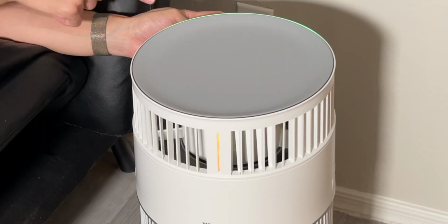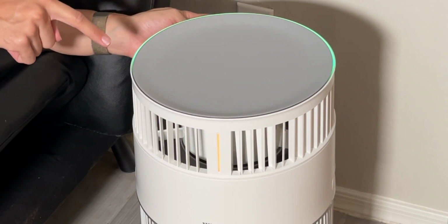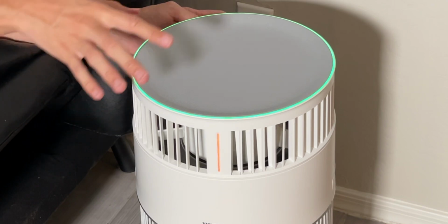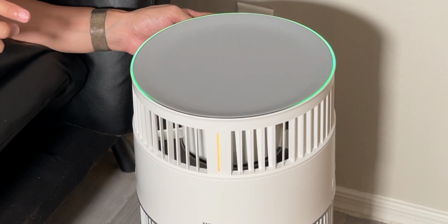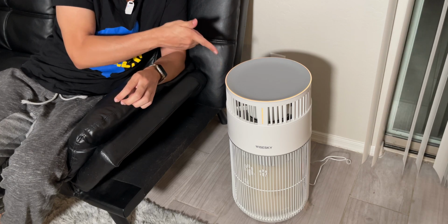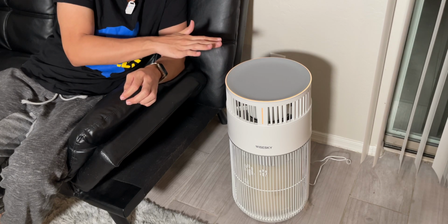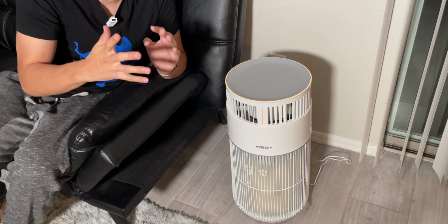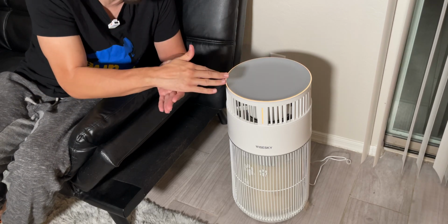When we adjust the fan speed, you can see we're on low, medium, high, and then like max turbo mode right here. It lights up a different amount of the LED ring depending on how fast the speed is, which is very cool. And as you can see right now, it turned yellow, because after a few seconds of adjusting the speed that you want, it actually changes the light based on what the air quality is in the current room. And as it cleans it, it adjusts the color as well.